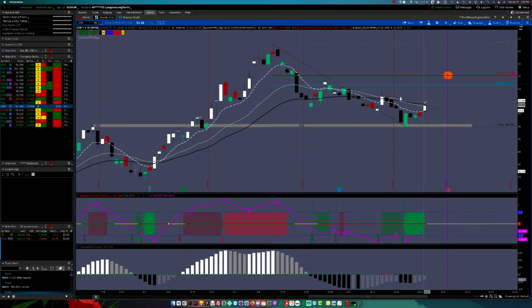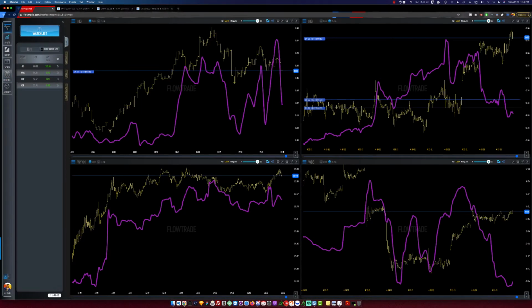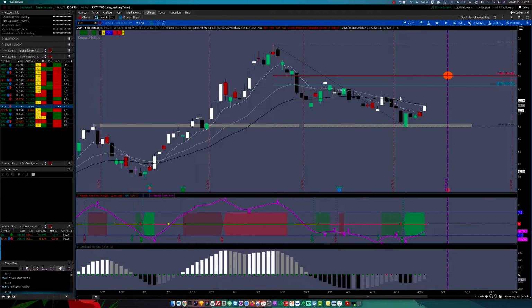It reverted to the mean, which is this black 34 EMA. I noticed that I keep forgetting to save on these charts my SMA pattern, so I'll make sure I get those added. I'm gonna put COP on there. I believe it's still got some room to run before earnings. And FOMC is tomorrow. Oil, I don't know if that was today. Oh, we got more.